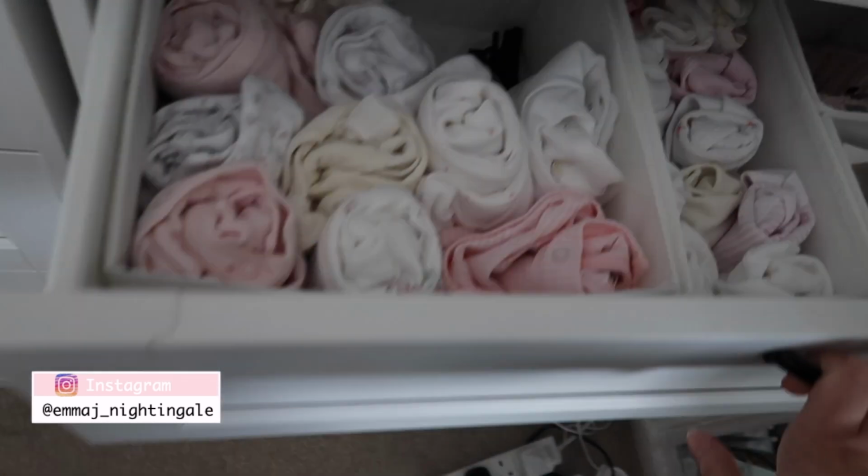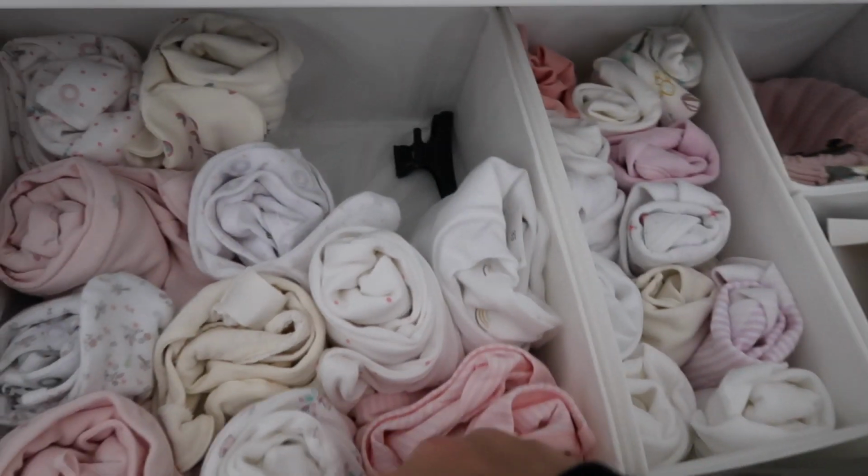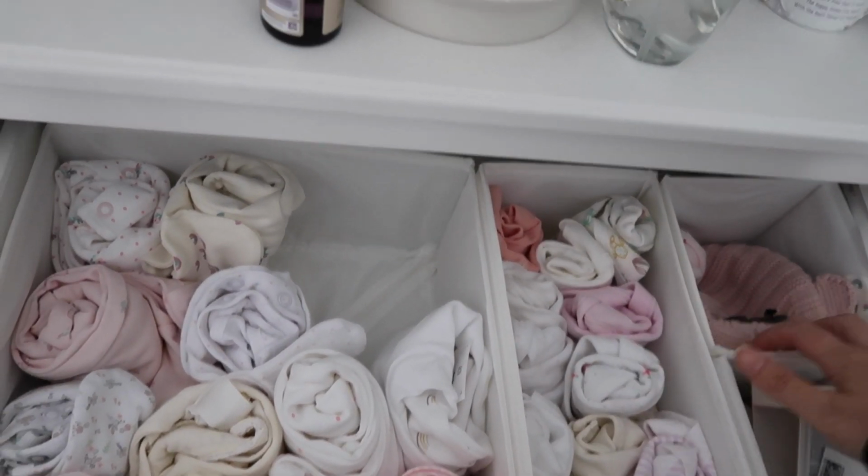And then in this drawer, I haven't washed any of this yet. If you hear Ollie coming up, he's going to come and find me. Oh no, he's gone in this bedroom.